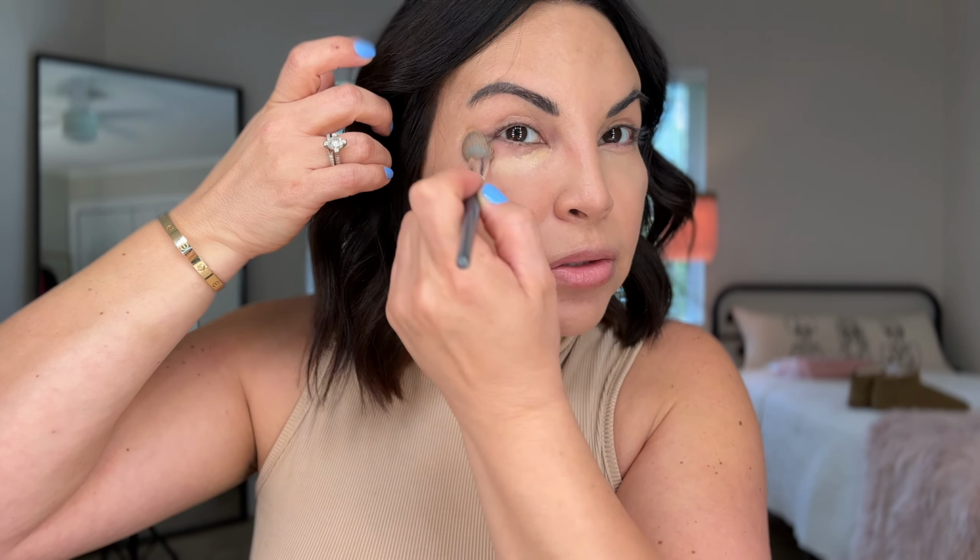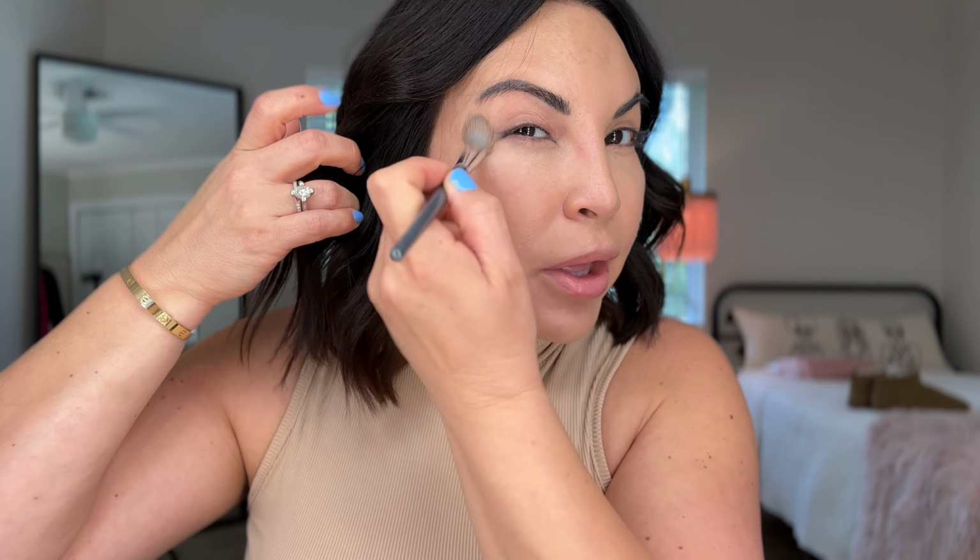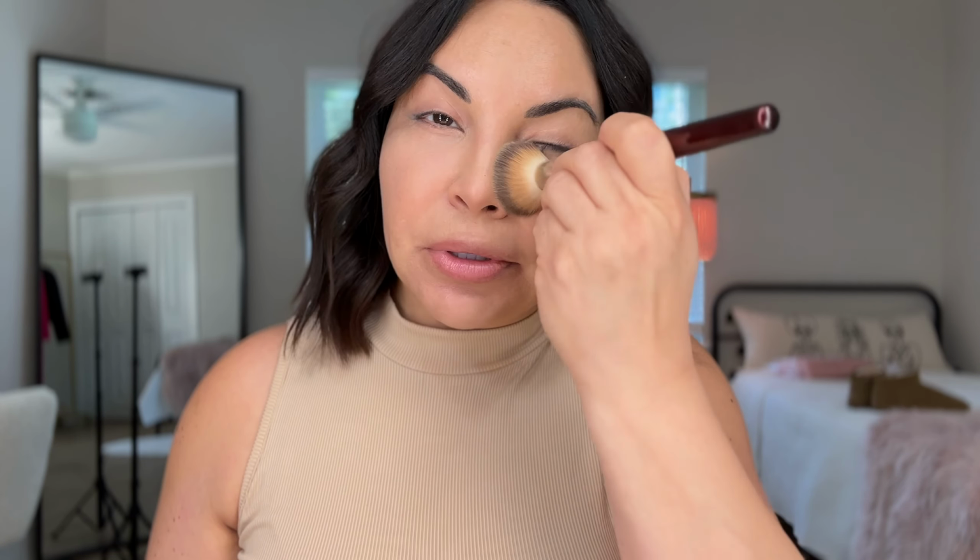I used to be that one that would do all the techniques and stuff, but that just doesn't work for me, for my lifestyle. And then I blend it out with another brush.